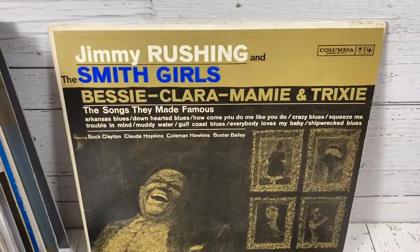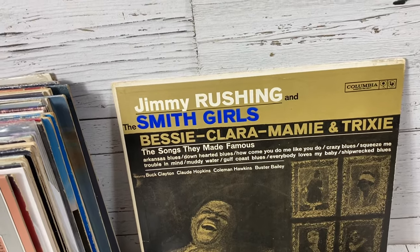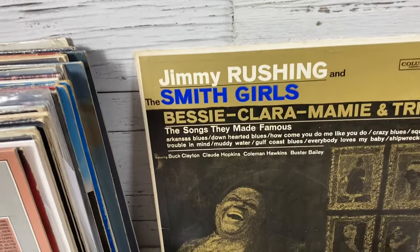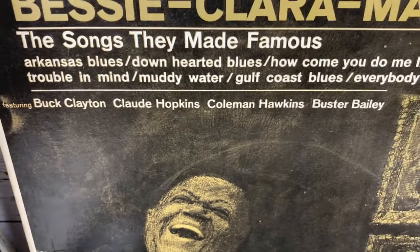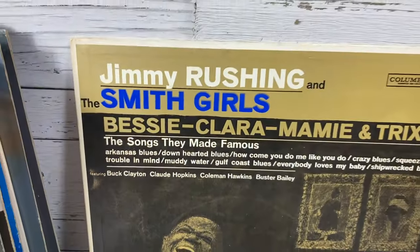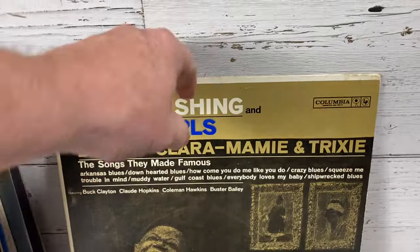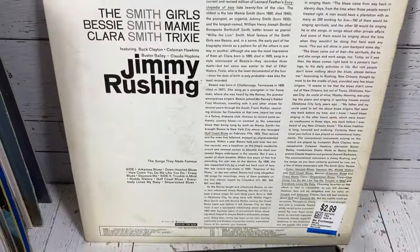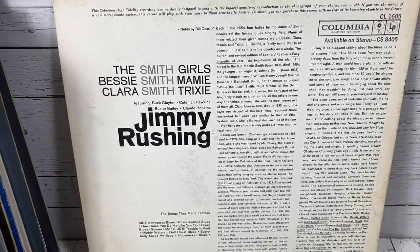This is Jimmy Rushing and the Smith Girls, and the Smiths are Bessie Smith, Clara, Mamie, and Trixie. Most people know Bessie Smith, but look at the players on here. Buck Clayton, Coleman Hawkins is on there. These are early, hard blues jazz tracks, and it's a great recording. And again, for $2.99, that's Canadian, eh? So probably around $2 American now, I think, maybe.